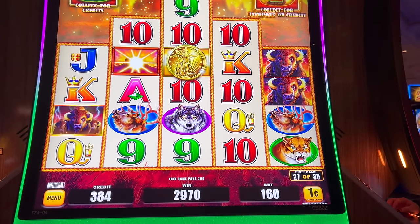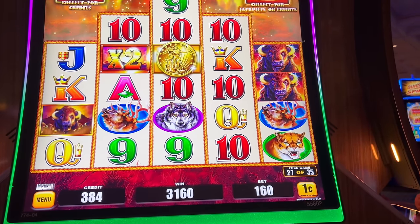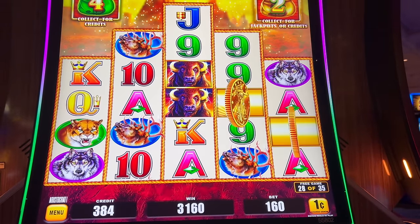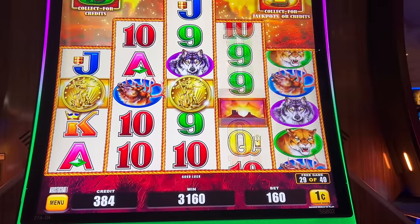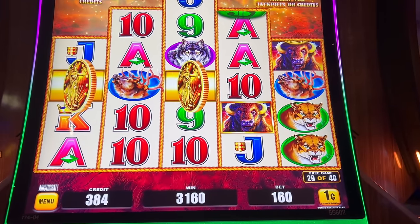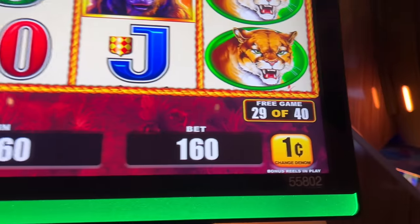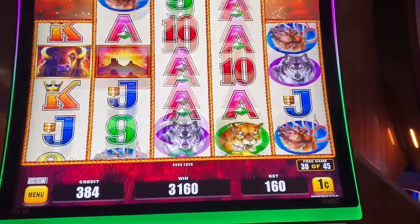Buffaloes across the screens with like times 14, babe. Yeah, let's get it. Times 14. All right, keep going. Let's get it. Good. Oh, nice. Well, that's okay. Keep on coming. Yep, 40 games. 45 games. Oh, 45. It's all right. I'll sit here and have my drink.